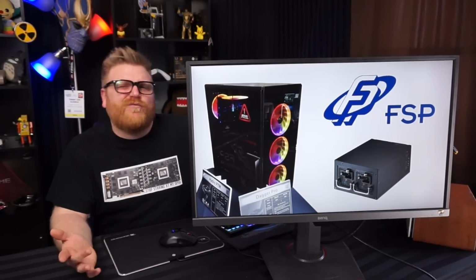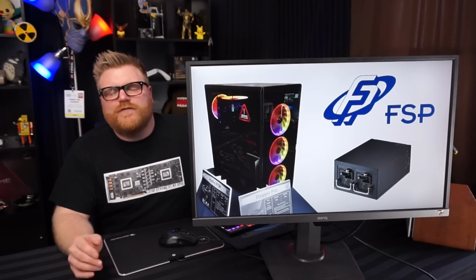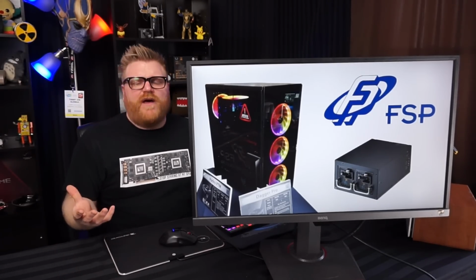They said it'd be around $300-$400, where the original 1200 watt version was well over $600 for a bit. I think you can get it for about $550 now. And then, speaking of power supplies, some cool ones.